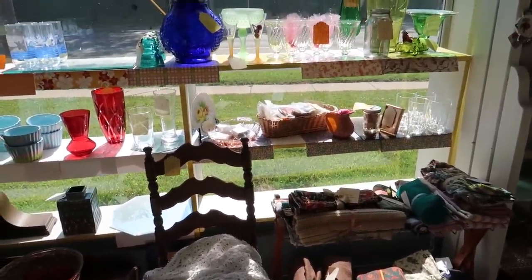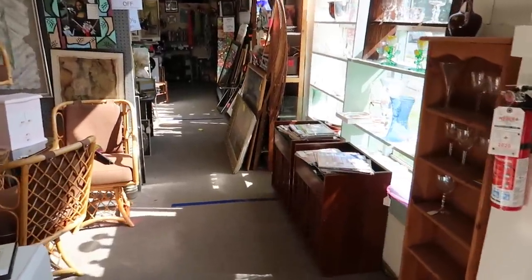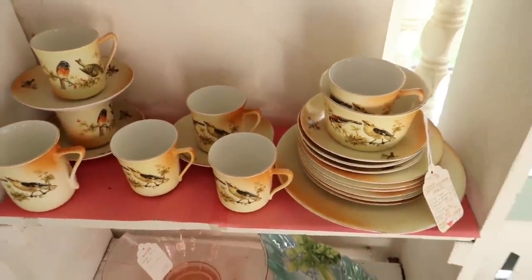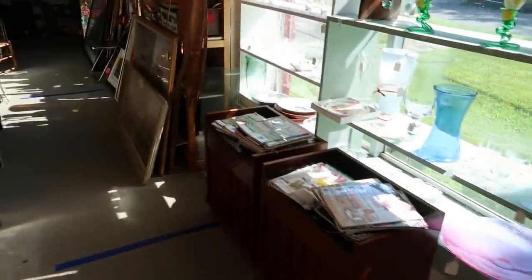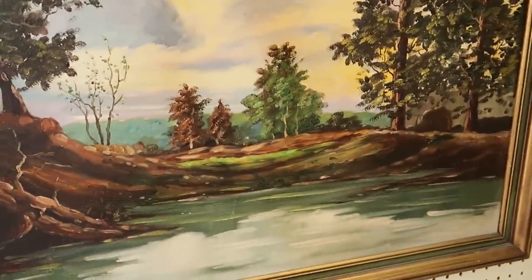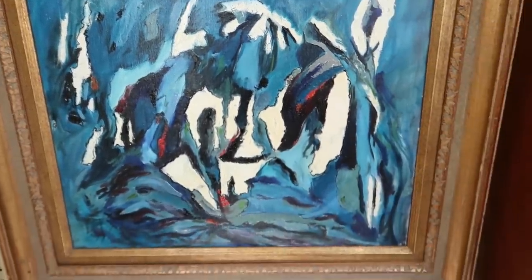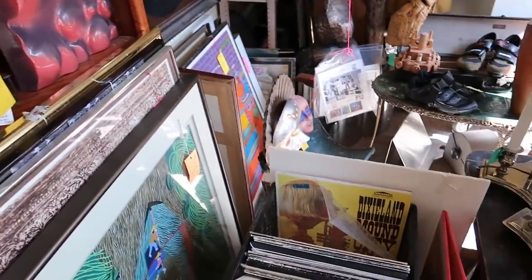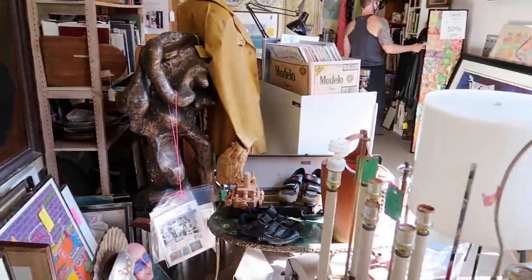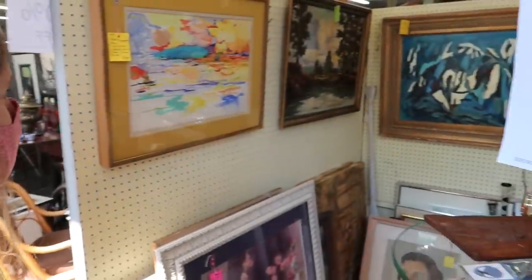There's some art. Look at all the pretty glass in the window. Very nice. There's a 50% off sale back here. I'm tempted to go straight to it. Oh, the birds. Those are kind of nice. Art. So this one would be like $400 today. Barb, there's art in here if you want any. Art. 50% off.